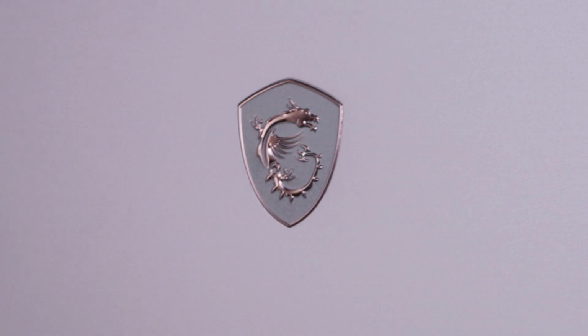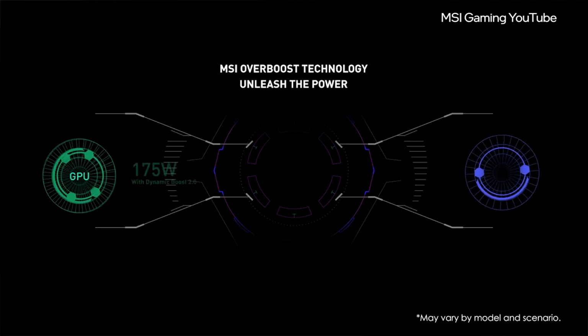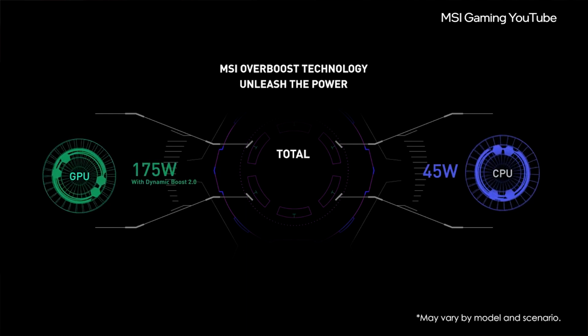MSI Overboost maximizes the power available to your GPU and CPU. It provides up to 175 watts to the GPU via Dynamic Boost 2.0, and a maximum of 220 watts to the CPU and GPU combined. More wattage provides more headroom for higher performance.